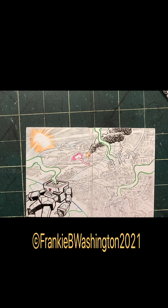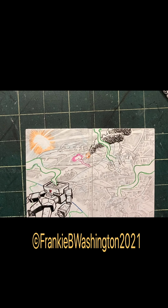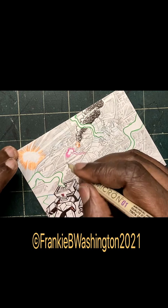But see now, Earth is now being, you see that it's in the foreground, and you got this great picture of Ironhide right here, and he's in the forefront. Love Ironhide, man. Freaking amazing character.